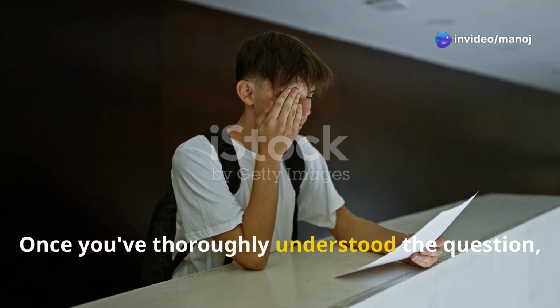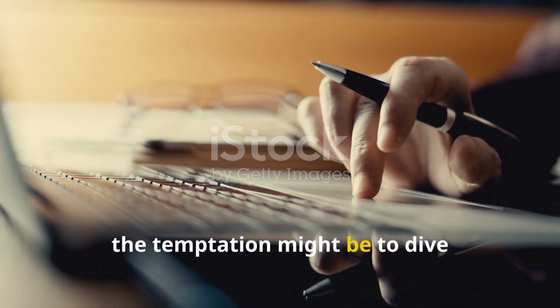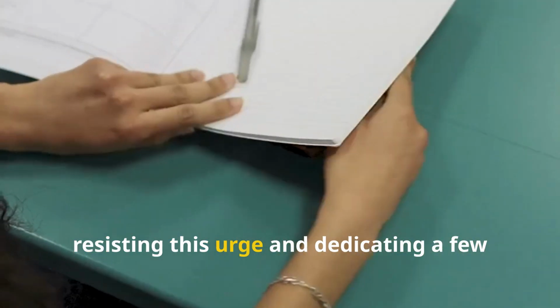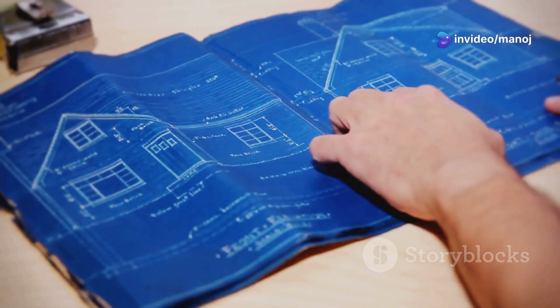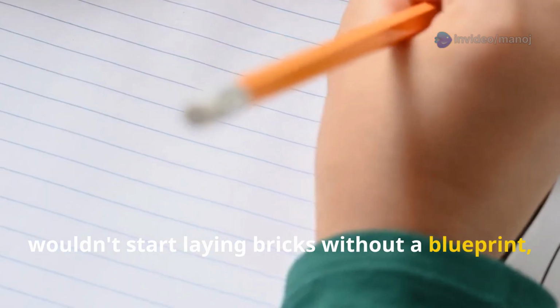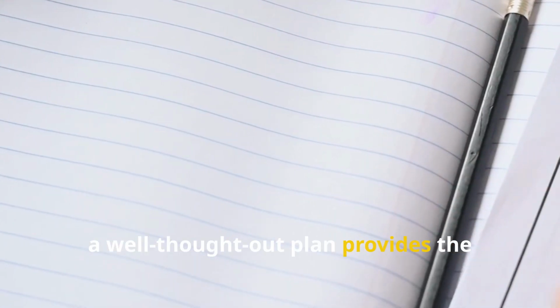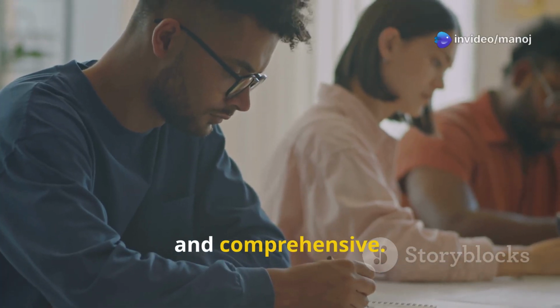Once you've thoroughly understood the question, the temptation might be to dive straight into writing. However, resisting this urge and dedicating a few minutes to planning your answer is a game changer. Think of it like building a house. You wouldn't start laying bricks without a blueprint, would you? Similarly, a well-thought-out plan provides the structure and direction your essay needs to be coherent, logical, and comprehensive.